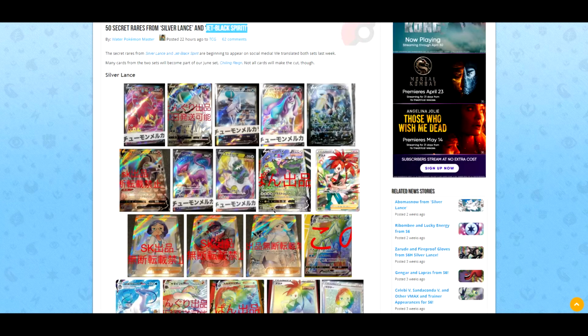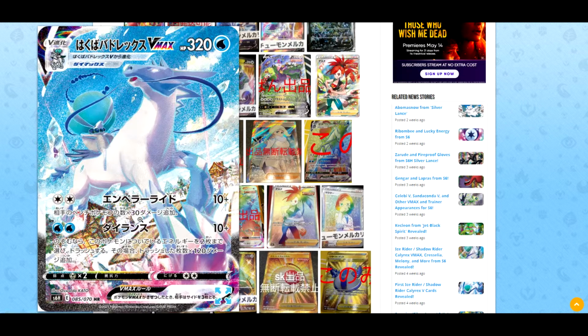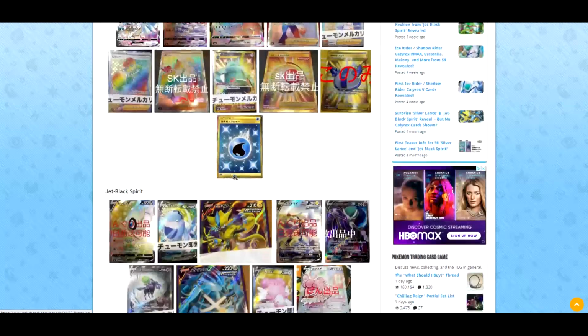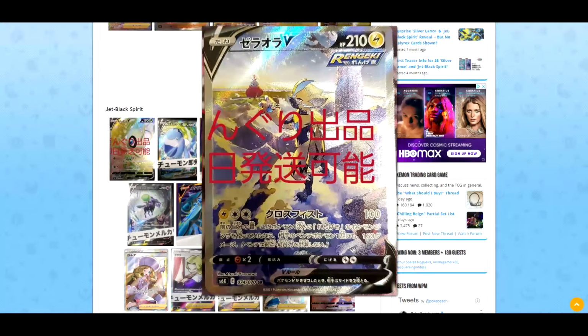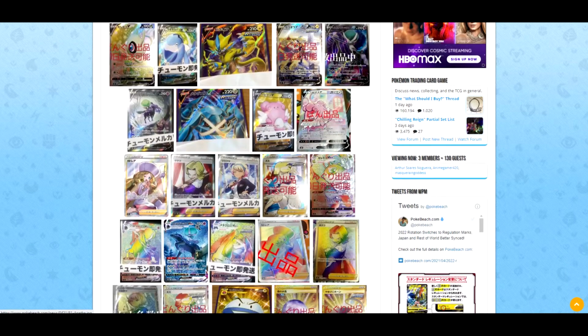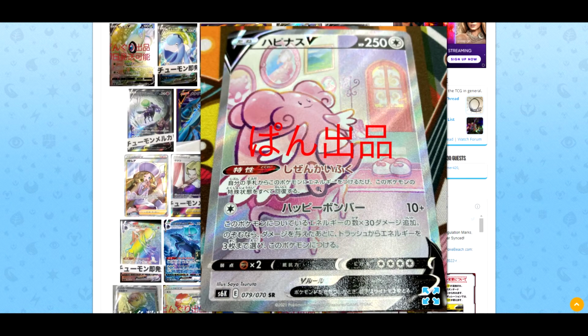You'll see a... here is the VMAX Calyrex. Here is another... Yeah, so that's 2 in this set. And then, of course, there's Jet Black Spirit. Jet Black Spirit has the Zeraora alternate art card. It also has another Calyrex card. And this is another amazing, outstanding artwork. And then, in addition to that, wait, there's more. We also have a VMAX alternate art. And then we also have this Blissey alternate art.